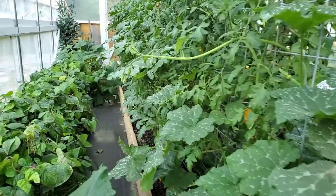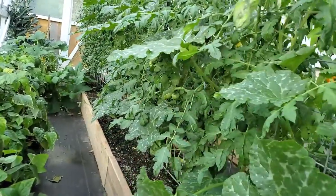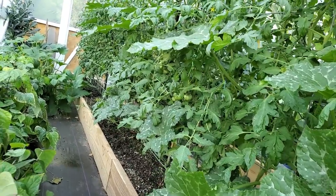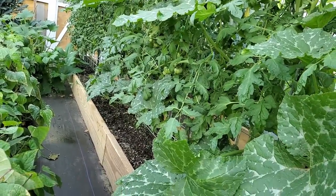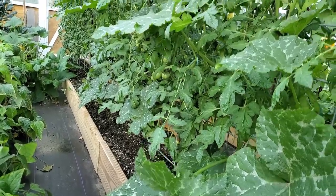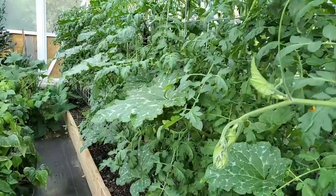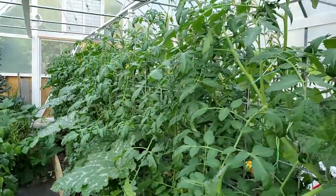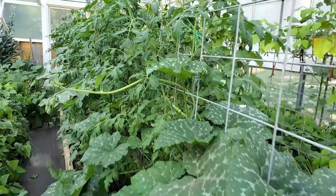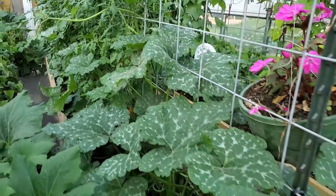Y'all, I can't even get down through here. But y'all see tomatoes hanging in there? We have to come from the other side. But the Cherokee tan is about 3/4 of the way down this now. But look at it. It's up here too. Look at the blooms. Tomatoes, blooms. These are the Cherokee purple tomatoes, the Cherokee tan pumpkin.